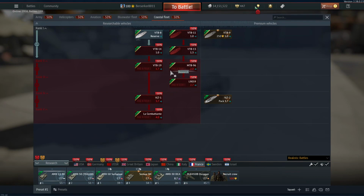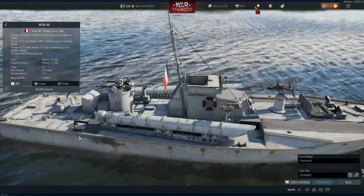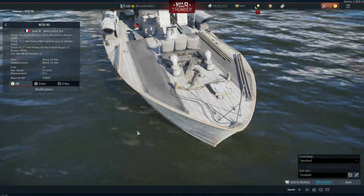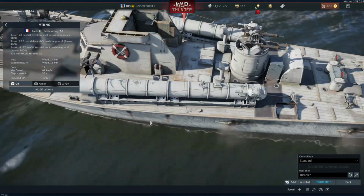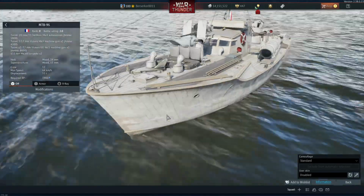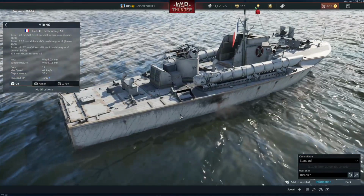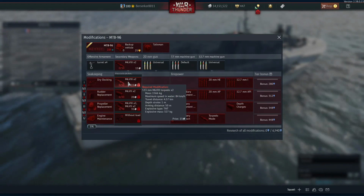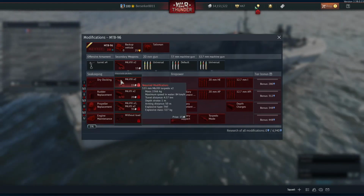Well, the MTB 96 is next, I guess. Yeah, unless you want to do the VLT1. Now I'm going by PR because we're out of the same named vehicles. Oh, this looks familiar. This looks British. Free French forces, anyone? That's a British torpedo. That's a fast torpedo, though.